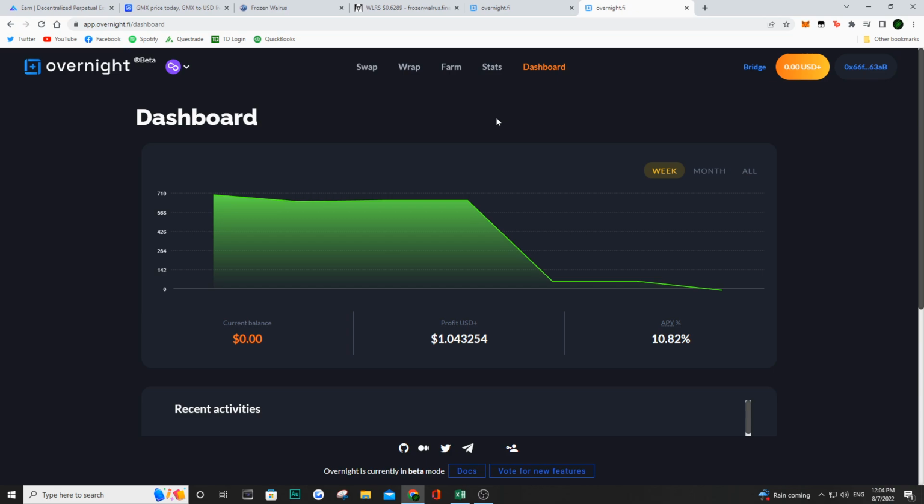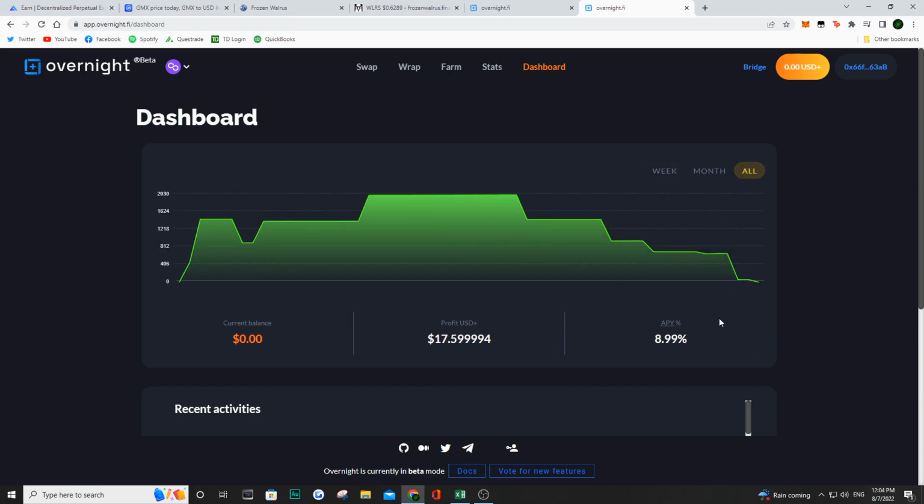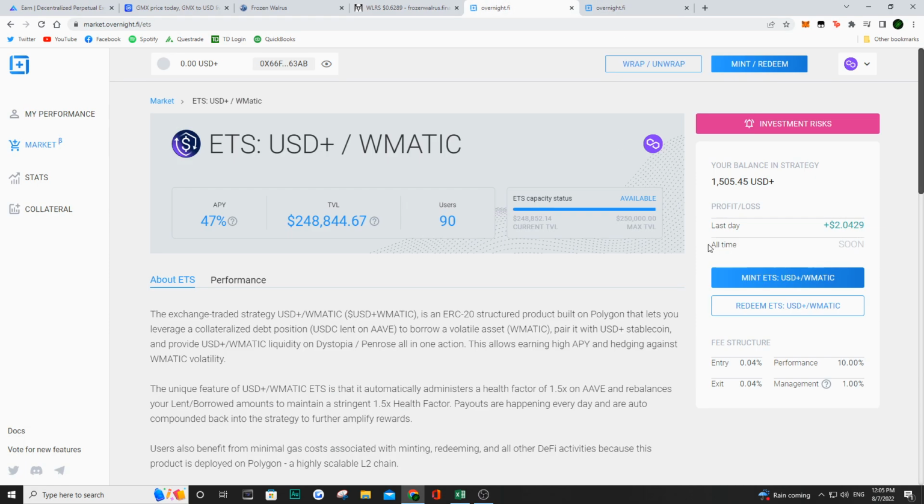But if we go ahead and take a look at my Overnight Finance dashboard, you can just hold USD Plus and basically get an average APY of about 8-9%. If we just toggle this to all here, it's roughly about 9%. But as we can see, I took out all of my money on July 7th from just holding USD Plus in my wallet, and I moved it over to their ETS strategy.